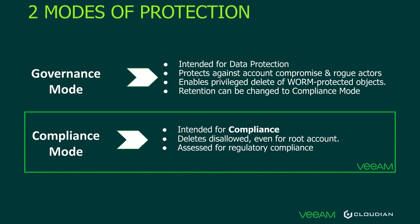We require a special license to put data in worm mode and compliance mode within Cloudian, just so that you are aware that this is going to be locking up your data for a certain amount of time, and not even your privileged users can delete it.